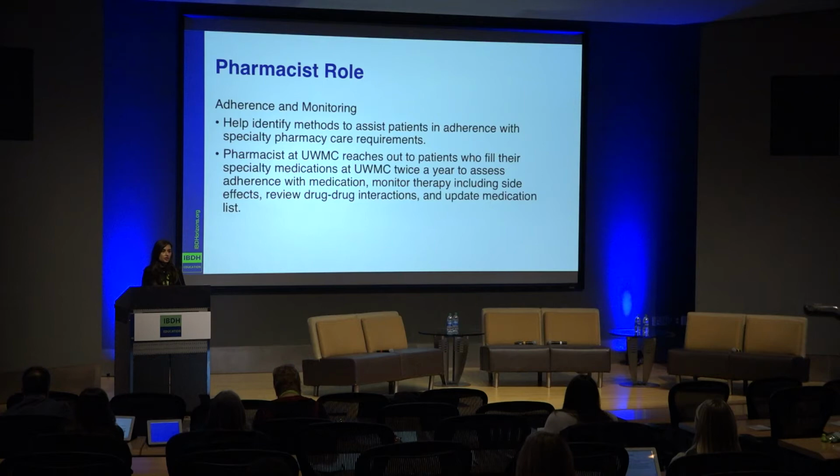And also, adherence and monitoring, I think it's a really big component of pharmacy, just the teaching. So just help identify methods to assist patients in adherence and specialty pharmacy care requirements. And as I've said previously, patients who do fill their medications within the UW, I do reach out to them minimally at least twice a year, just to make sure, again, they're compliant with their drug therapy, they're filling their medication, and they're not having any side effects.